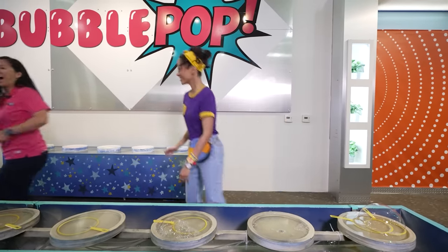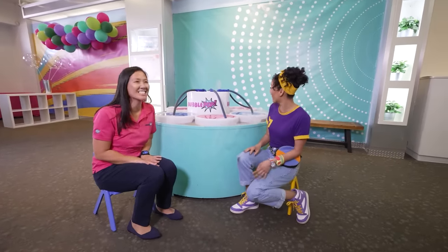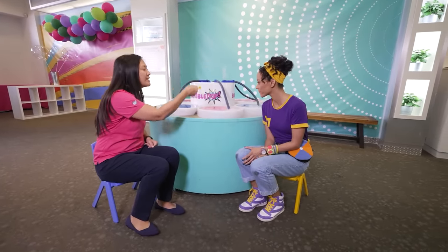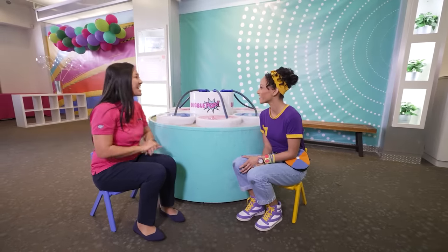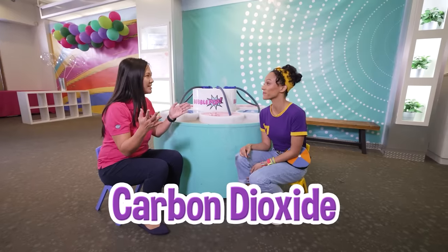Come with us. Meekah, let me show you this phantom bubble station. Phantom bubble station? Yes. Do you remember before how we made a bubble with just air in it? Mm-hmm. All right. Well, this one, we're going to make a bubble, but it's going to be filled with something besides air. Oh, what is it going to be filled with? Do you know what dry ice is, Meekah? Yeah. So dry ice is made of carbon dioxide, which is already in our air. We would just breathe it normally.